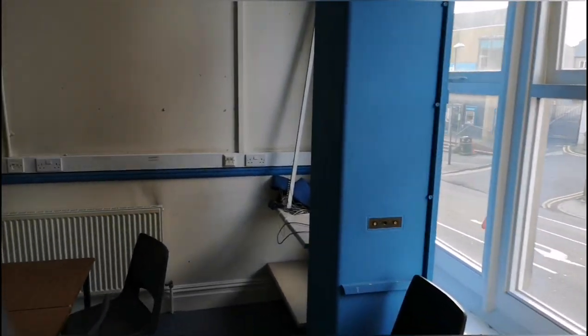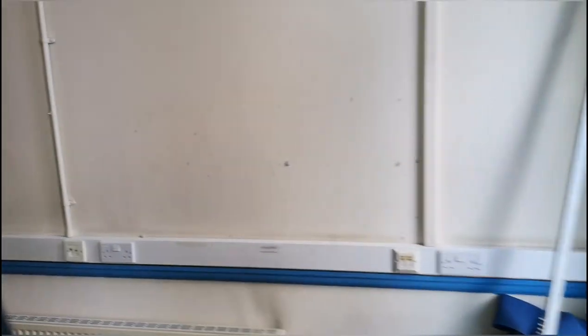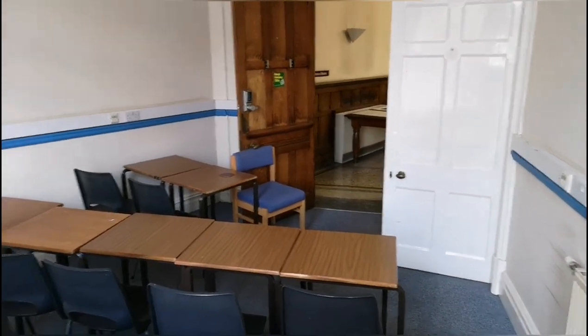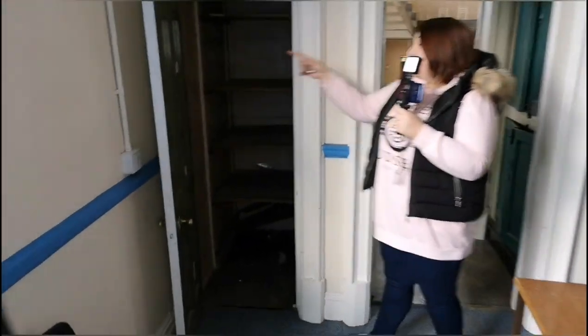Because that's not creepy. Now, so we're more back up to the upstairs area, into the actual main foyer, aren't we? There's a big cupboard in here. Sticking. Yeah, look at that.